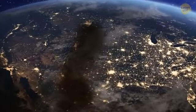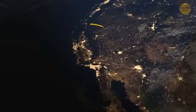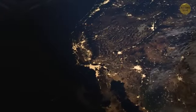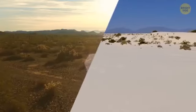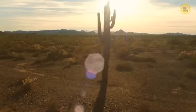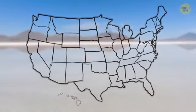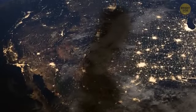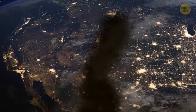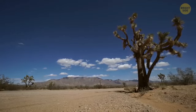The total surface area of this strip of land is 350,000 square miles. That's twice the size of California. One massive piece of land. In fact, this narrow strip accounts for 12% of the contiguous United States. That's the U.S. without Alaska and Hawaii. The belt runs north to south through 7 states, but its population makes up only 1% of the total number of people living in the United States.